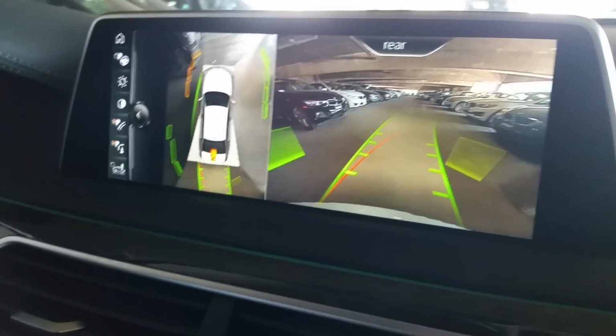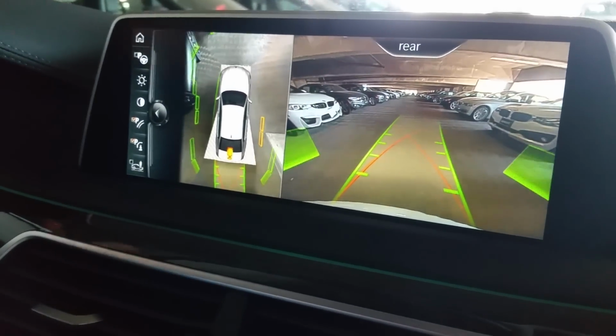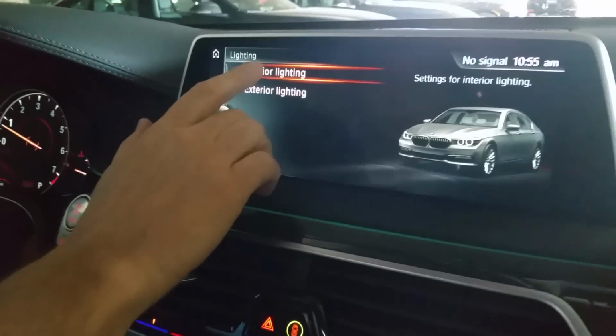And this lighting in here is going to give the viewers, all of you guys, a better idea of how great the lighting is in this. Yeah, so check that out. And then what I'll do is go into the settings right now where we can change some of the vehicle's interior lighting. Let's go into the interior.